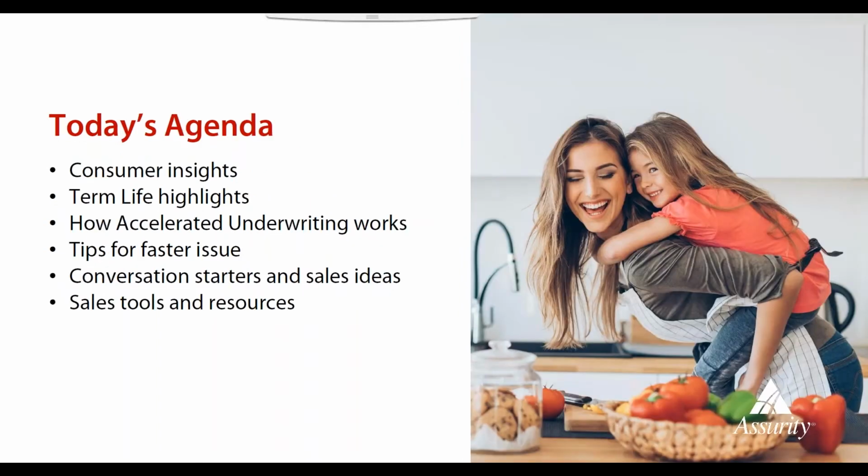So let's cover what we're going to do today. First, we're going to take a look at the consumer insights. Specifically, we're going to look at phrases that consumers are typing into Google when they go out and research term life insurance. Some pretty interesting stuff. Then I'm going to cover some of the highlights on the new term and walk you through the accelerated underwriting process, which is one of the most important parts of the webinar, so you understand that part. I'm also going to give a couple tips for faster issue. And with it being out a couple of months now, we've seen some of the things that cause hiccups for agents. We definitely want to make you aware of those, so if you do run into those, you'll know what to do. And then I'm going to give a couple of case studies and show some new resources that our marketing team put together for you to use this year.